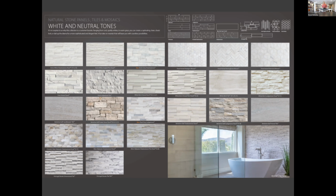The picture on the bottom right happens to be a white birch shadow stone, thin, and it has the Berkshire buff 12 by 24 panels to the left of the window. And I'm not a big bath guy, but heck, we'd pour a bubble bath and I'd get in there.